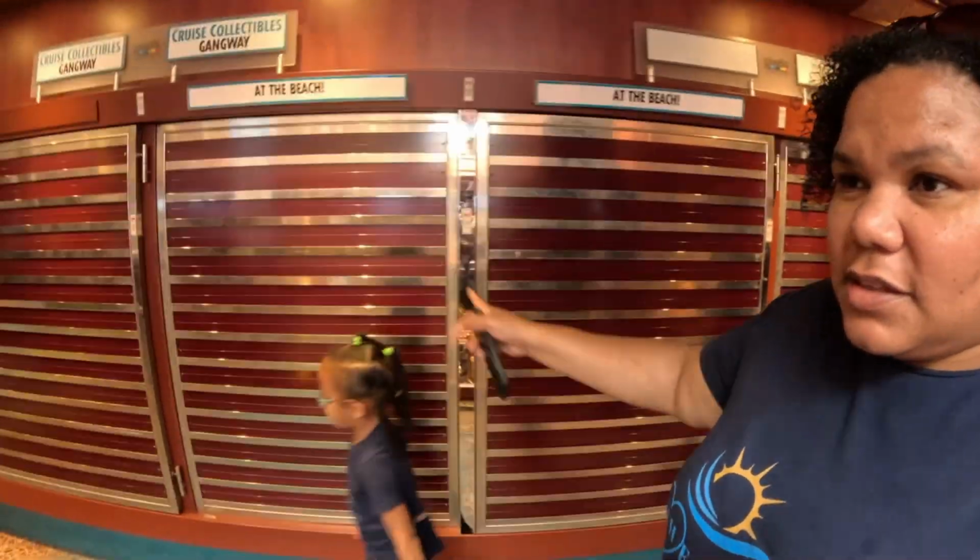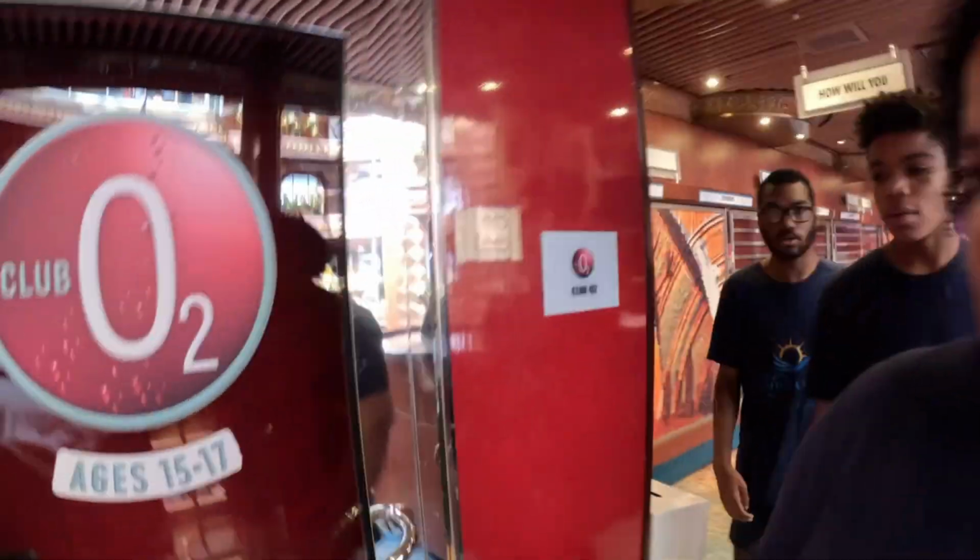All right, Pixels Gallery is also on this deck. It just kind of wraps around. So your pictures will be labeled and on these photo holders all around this deck. So it's still kind of old school. Oh, here's Club O2.